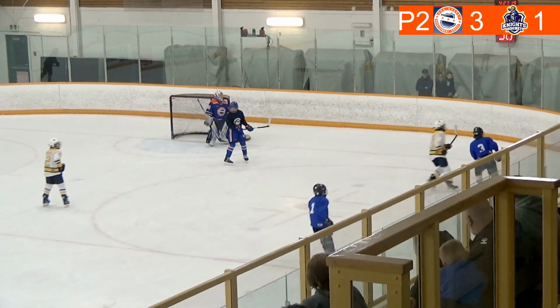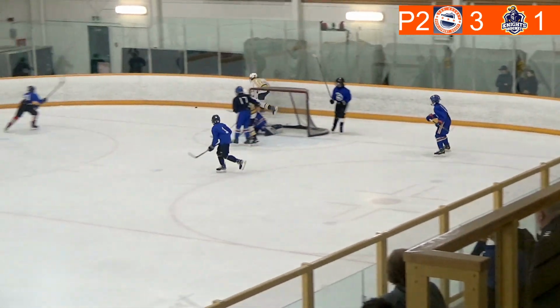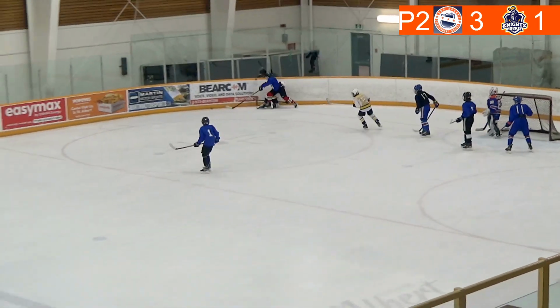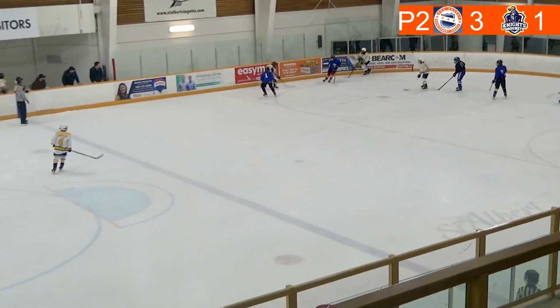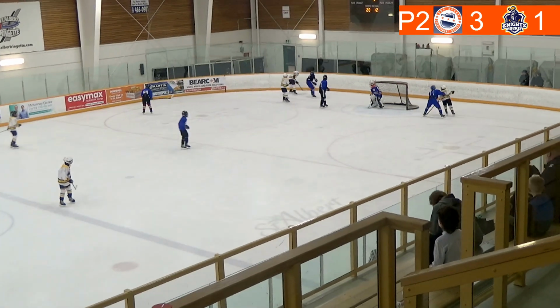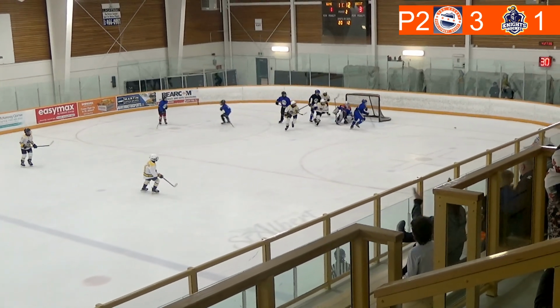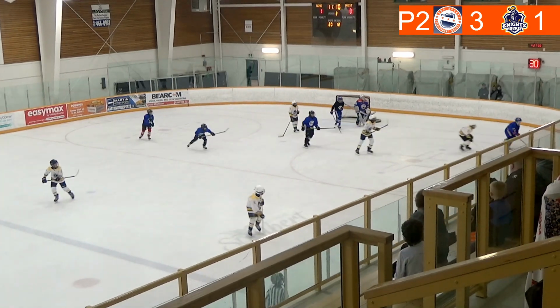Great hustle by Alberta Pro's number 11. Puts that puck into the corner. Number 10 picks it up for the Knights. Fed to that far corner. Knights number 10, quick shot, and that's deflected over to the near corner.